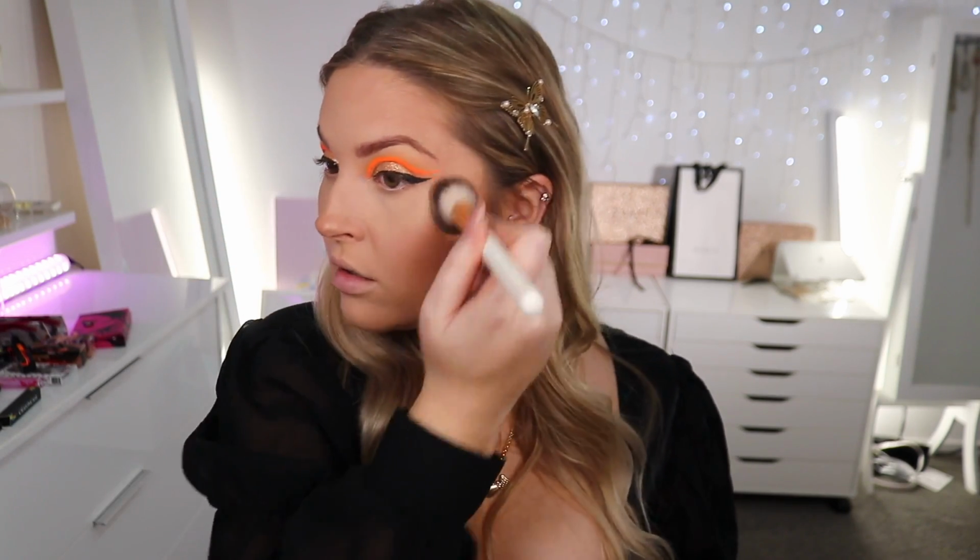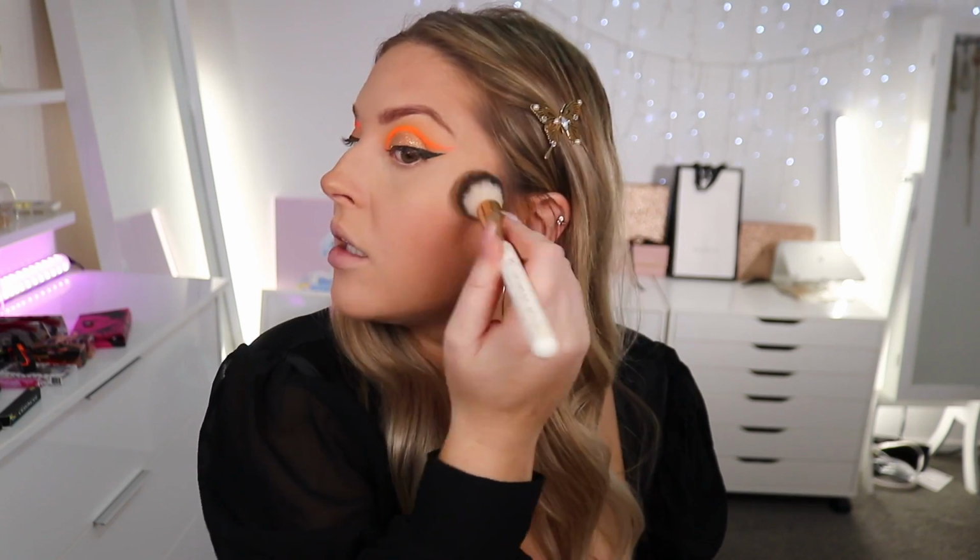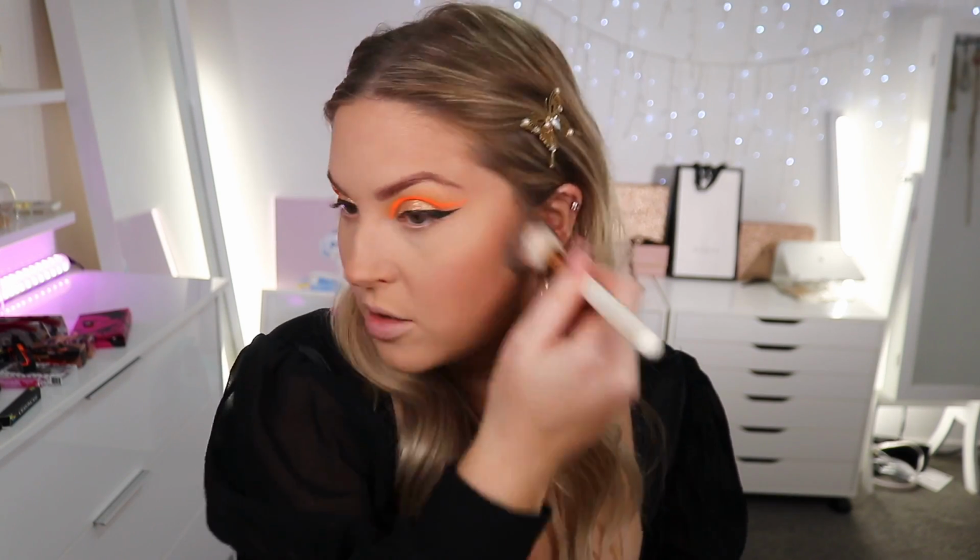My skin does feel so matte right now, which I'm not a huge fan of, but once we put on that setting spray, I think we'll be good. We will be Gucci. Oh, I love that shimmery color on my nose. It kind of highlights as well. Obviously if you have a darker skin tone, you could even use it for a highlighter, because look at that. But for me, it would look a bit crazy if I just went straight in on my cheekbones.